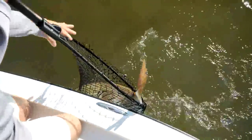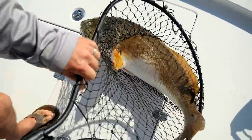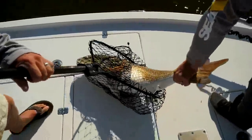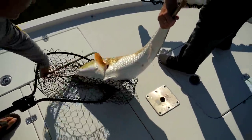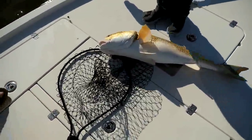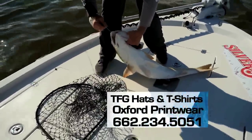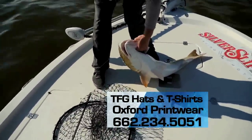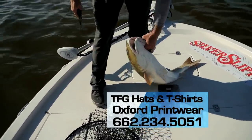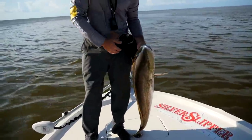There we go, got him. Man, what a beast. What a beast. Get the head on that guy. That is a giant right there. Beautiful big old fish. Ooh, once again, we choked it down. We're gonna let him keep it. He gets to leave here today with a little souvenir.